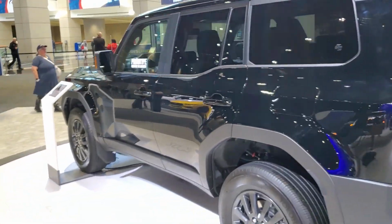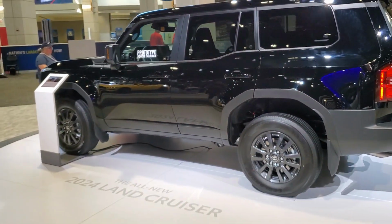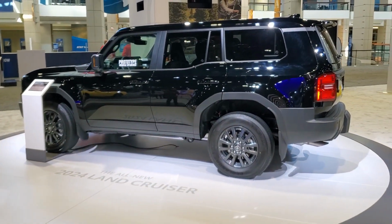Can't go inside this one, unfortunately, but thanks to Toyota for bringing it and for showing it off. I'm sure they'll sell a ton.